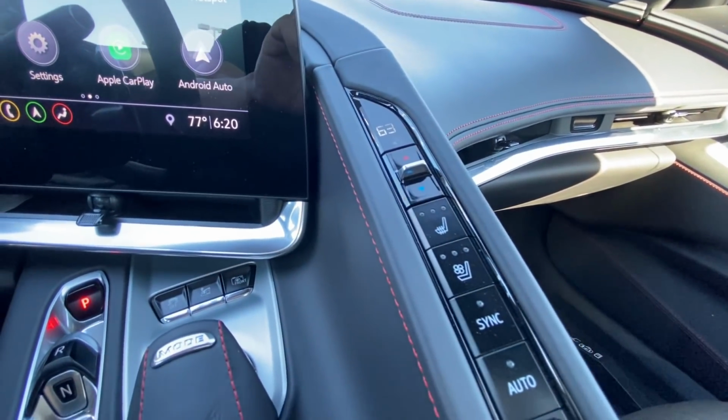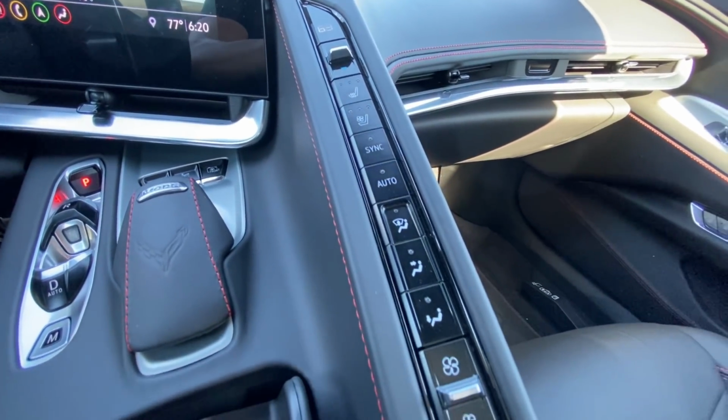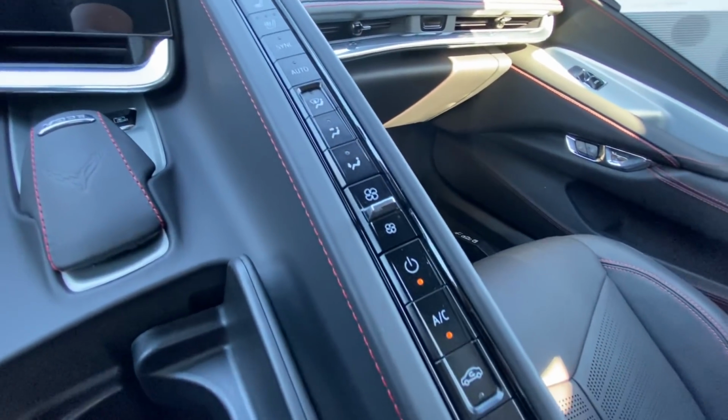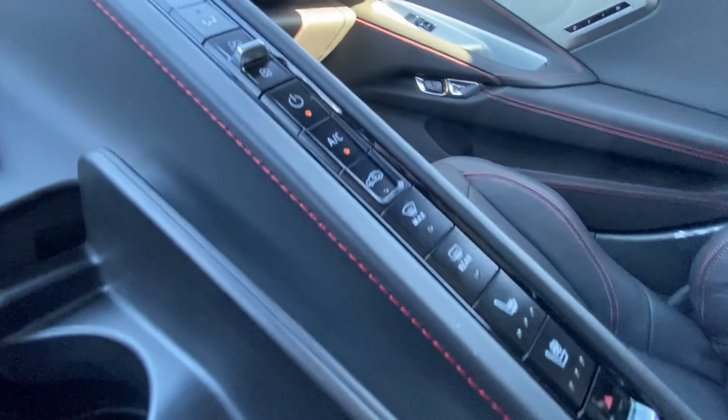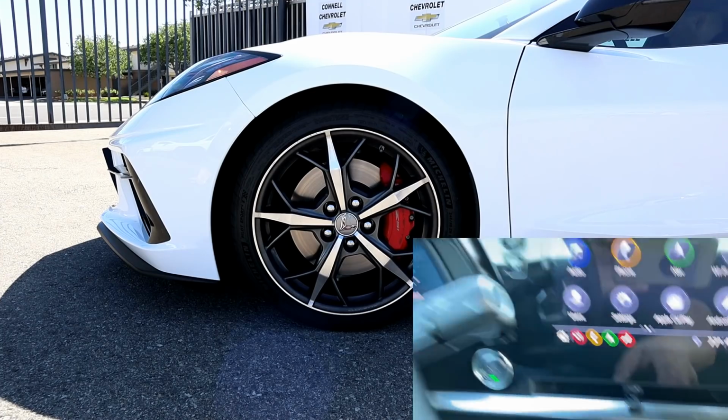Chevy took some chances and built this wall to separate the driver from passenger. This wall is filled with HVAC buttons. Surprisingly, I loved it. It was easy to get used to since the buttons were at my fingertips and the order made sense.